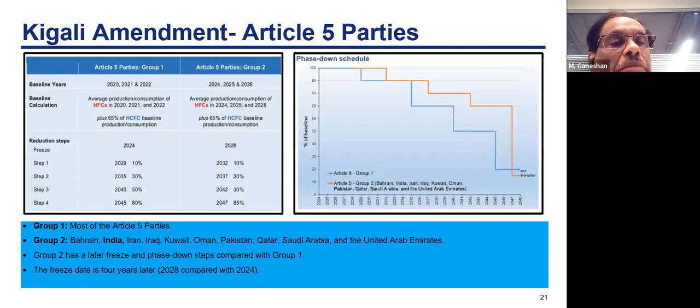Now, in this Kigali agreement, what they have discussed and agreed is that there will be 2 categories. Group 1 is developed countries, and group 2 is the developing countries like us. Group 1 is mostly countries like the US and European Union and others. Group 2 includes Bahrain, India, Iraq, the Middle East, Pakistan, and all those countries. Here, these countries are supposed to phase down the steps by comparing with group 1.